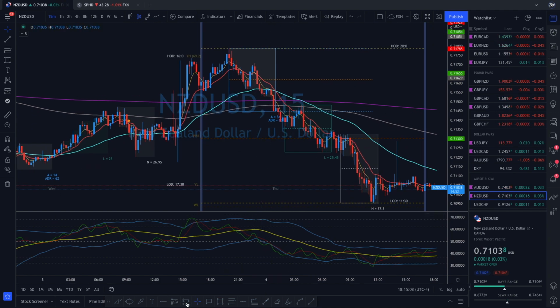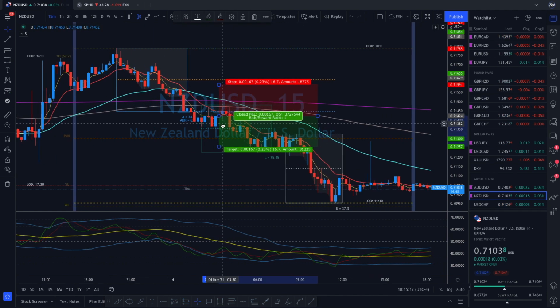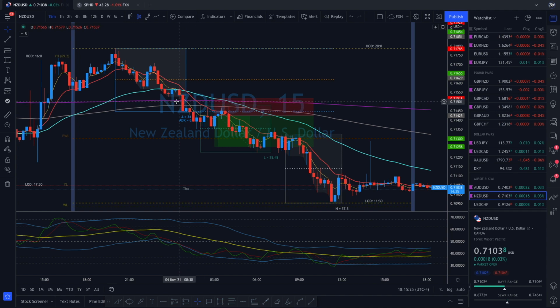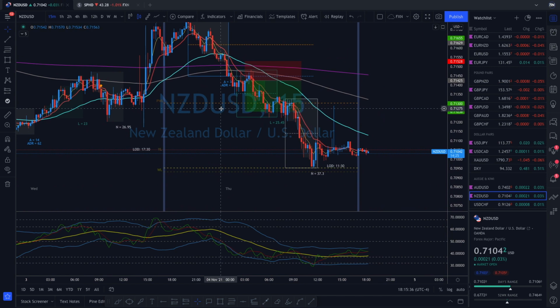Essentially, your entry could be right here on this pullback candle, because you end up getting a star pattern here that pins the bottom of the range, and then you get a pullback. So this candle here could be your pullback and your entry candle, and then you can use literally all of the EMAs here. You can use them as a form of resistance for your stop loss. So even if you go right above all of them, it's only a 10 pip risk on this.